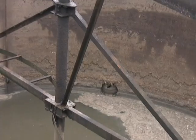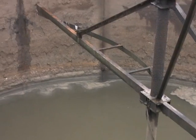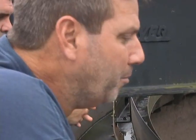So, all right, we'll go up. As you can see, this is our settling tank right here. Normally you can see where the level is. I dropped it last night because it was calling for heavy rains, and I tried to get this tank down as low as I could to buy a little bit more time if we started to fill up.